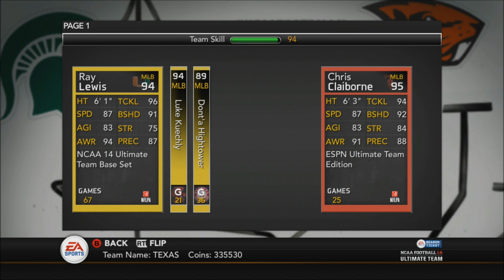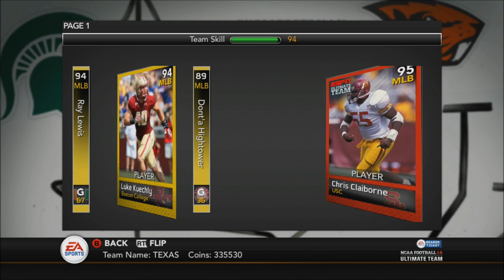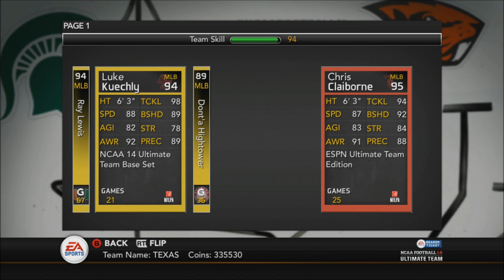So you'd be better off spending that 75K on a cornerback instead of spending it on a linebacker, unless they have good speed and good catching, which pretty much they don't. So you might as well go ahead and buy a cornerback so you can at least shut down the wide receivers.